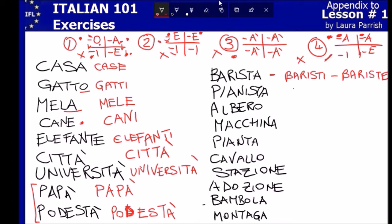Now let's say pianista. Pianista, like I said, all the musicians belong in this pattern too. So it's the same as barista. Pianista can be a man or a woman. So if he's a guy, the plural of a group of guys will be pianisti. If instead you say it is a woman, the plural will be pianiste.